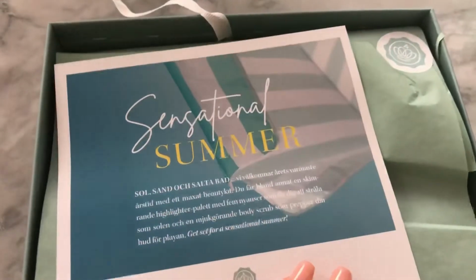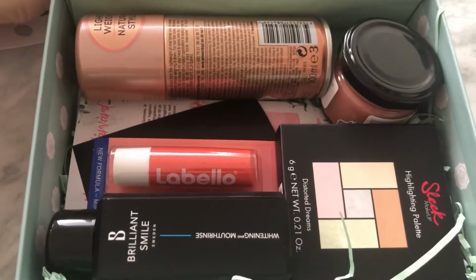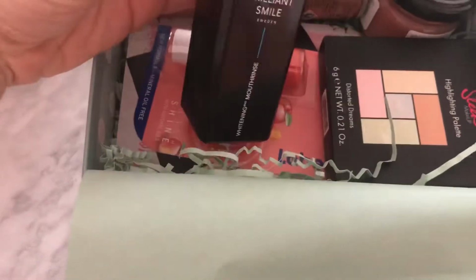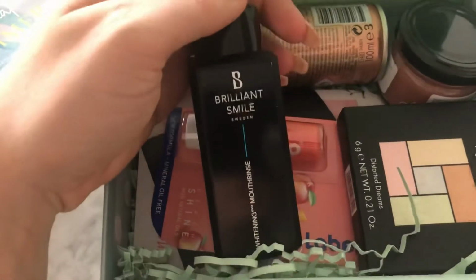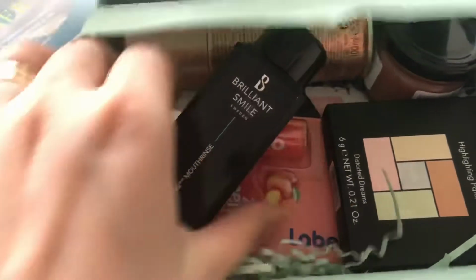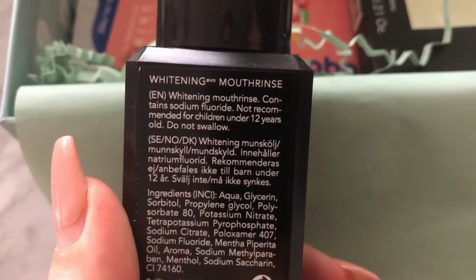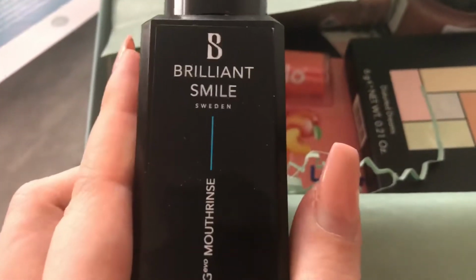So here is the box. It's summer theme. You want to see what's hiding in there. Ooh, some amazing products. I wanted to try this. I tried a couple of their products and they're good. And this is whitening, contains sodium fluoride. Yeah, so I will definitely check this one out.